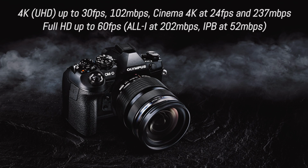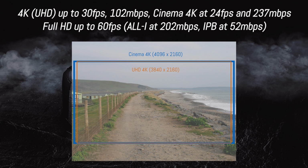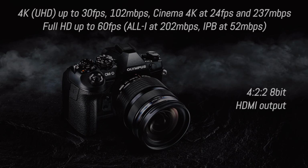In the video department, we have 4K video with Ultra HD up to 30 frames per second at 102 megabit per second. But there is also the Cinema 4K format at 24 frames per second and 237 megabit per second. The HDMI can output a 422 signal.